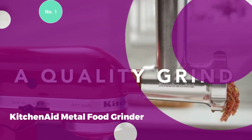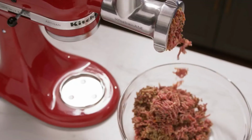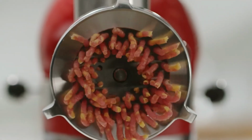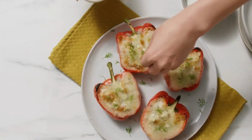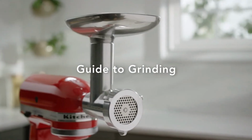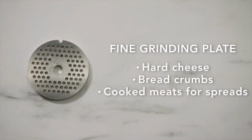Number 1. KitchenAid Metal Food Grinder. The KitchenAid Metal Food Grinder is an excellent choice for versatile and efficient meat grinding. Designed to work seamlessly with your KitchenAid stand mixer, this grinder can handle a variety of foods including meat, dried bread, cheeses, and vegetables. It comes with sausage stuffer tubes and coarse, medium, and fine plates, making it suitable for a range of grinding tasks.